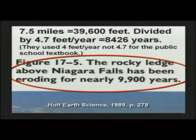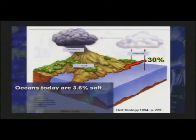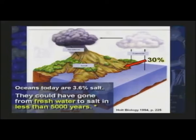Okay. When it rains, 30% of the water runs into the ocean, bringing with it mineral salts. The oceans are getting saltier every day. Today, they're 3.6% salt. They could have done that in less than 5,000 years. Question, why aren't the oceans saltier?